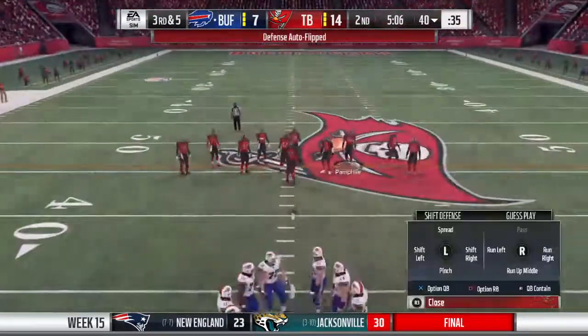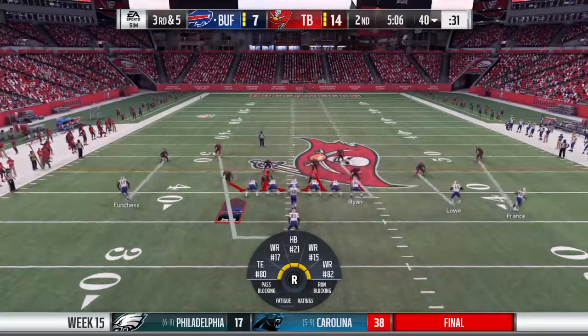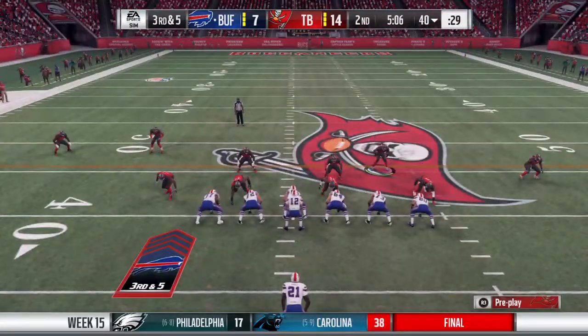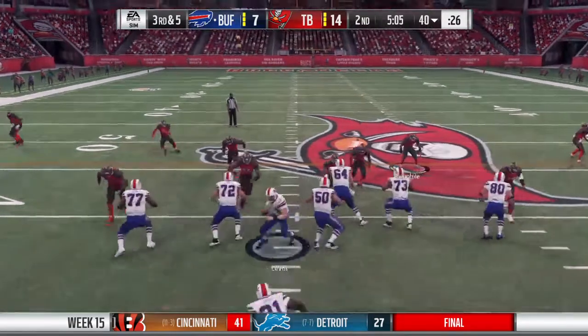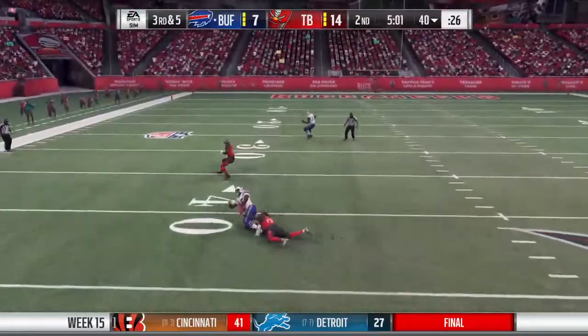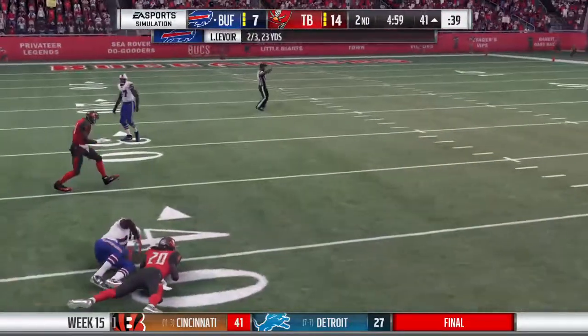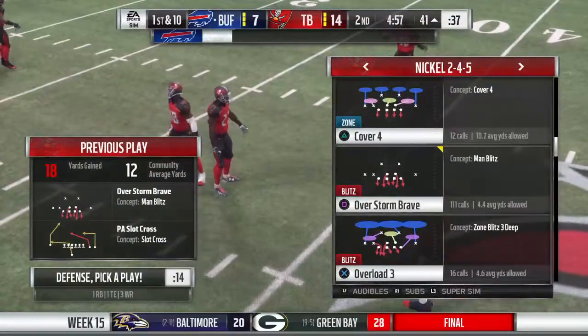The Bills on third down. Just 1 for 3 thus far. This will be 3rd and 5. Here we go now. Here's a play fake as they set up to throw. He's got his man on the crossing route. Give him 18 on that one as the Bills are going to have a first down.